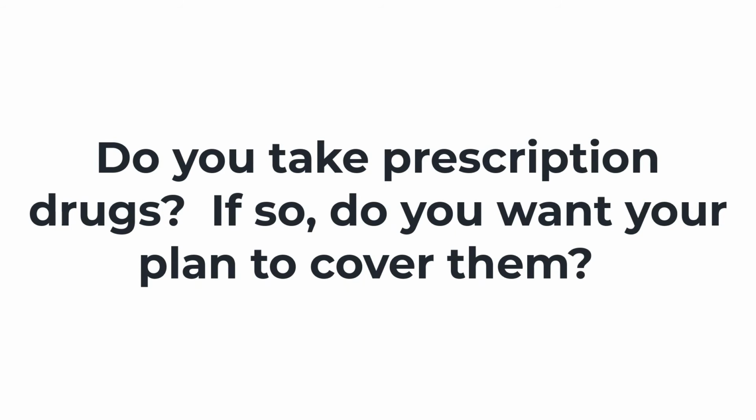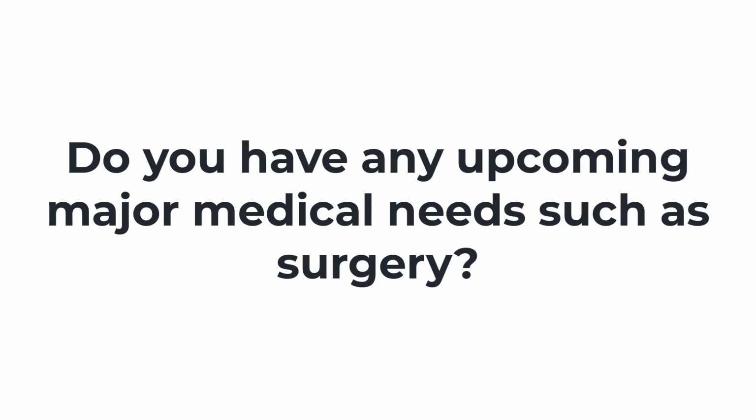Do you take prescription drugs? If so, do you want your plan to cover them? What would the prices for those drugs be, and are there in-network pharmacies that are close by? Do you have any upcoming major medical needs, such as surgery? Price that out at your hospital of choice with your intended plan. Also, would this procedure require physical therapy?